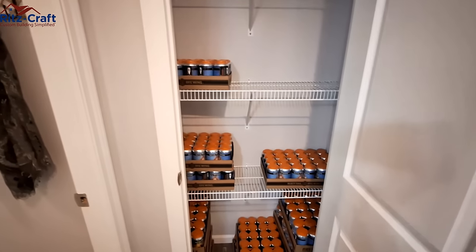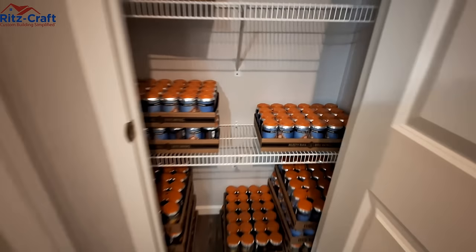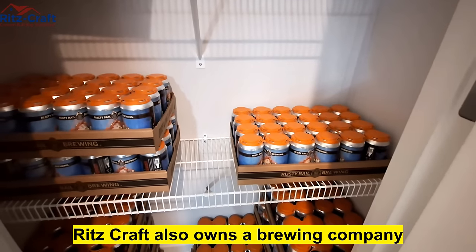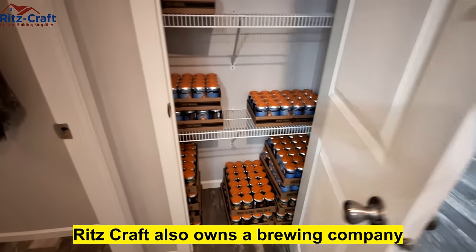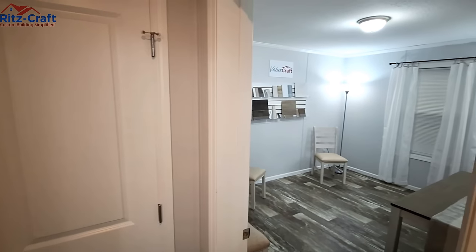And we have a linen cabinet. Of course, they got lots of drinks in here. Rusty Rail Brewing. That sounds more like an alcohol. I don't think those are for the regular.